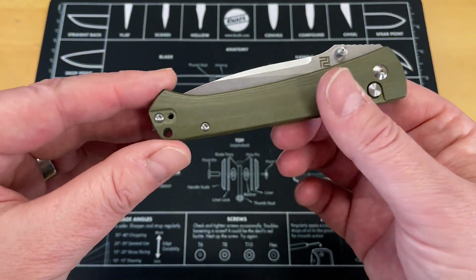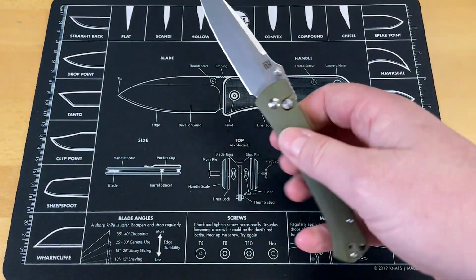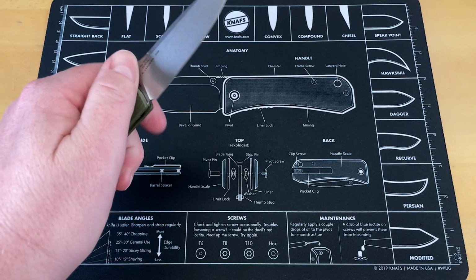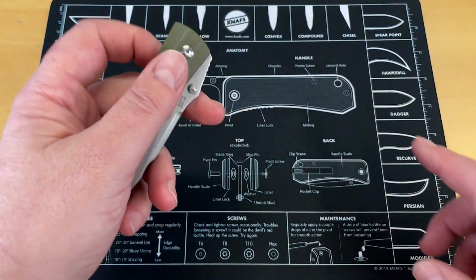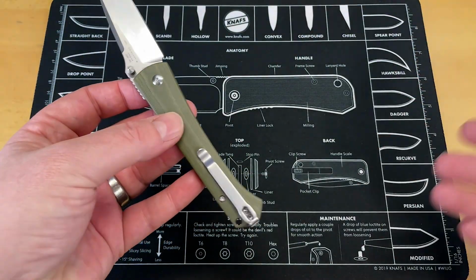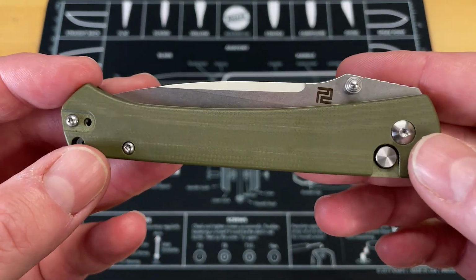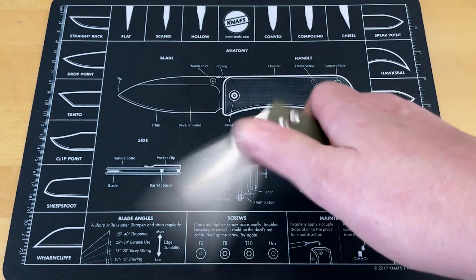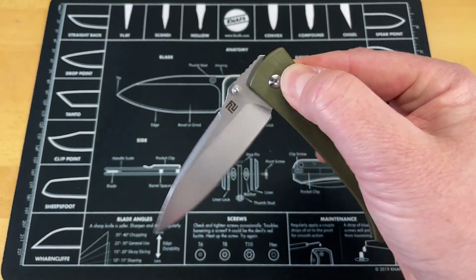Really deep carry pocket clip on this, so you can slide it all the way in, and it is reversible. The nice thing about a button lock is it really is an ambidextrous lock. You can definitely do it with both hands. As a matter of fact, I wish that the right-handed version had the button there. You know what I'm saying? I wish they had left-handed button locks. I would absolutely buy it as long as I could flip the pocket clip like you can on this. Thumb stud opener only, but the action on it is great. This is a prototype, so I haven't gotten to see one of the newer ones, but the button lock on it is great.